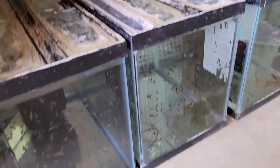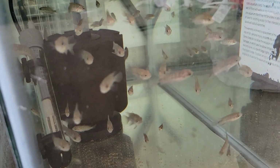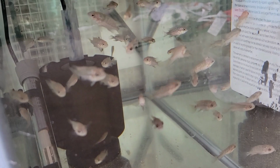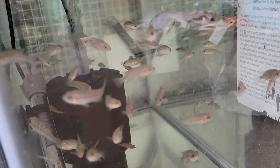Down below, another 3 10 gallons. On the left, we have more F1 Geophagus Resilientis Ecuadorian ones. In the middle, we have multifasciatus fry, and on the right we have Rhodesilanus, and these are going to get ready to go up into that 40 gallon as that other batch. I do have bigger ones available. Those are going to be out shortly, I believe. So let me know if you're interested in those species.